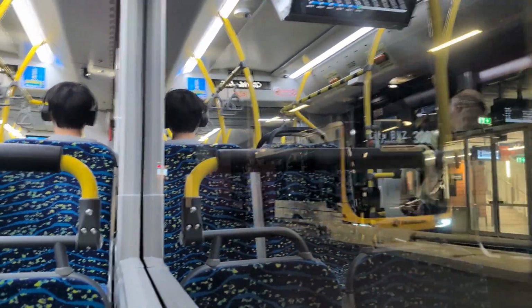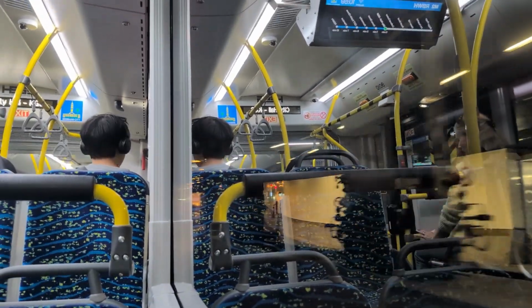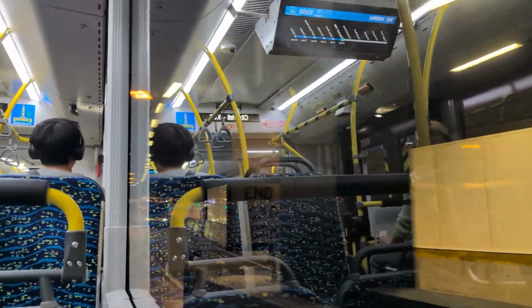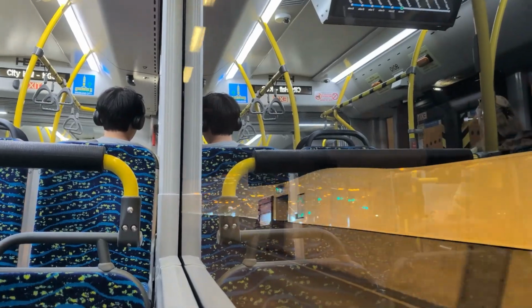Alright, and now the next stop is the main Roma Street busway station, where the platforms are actually numbered 1 and 2, and then the train platforms are numbered from 3 onwards, so it's integrated into the bus station.